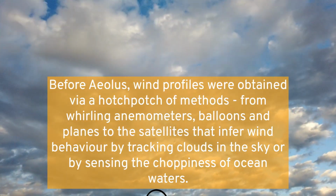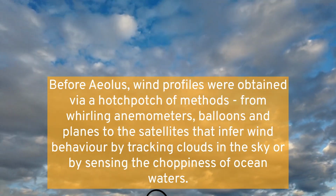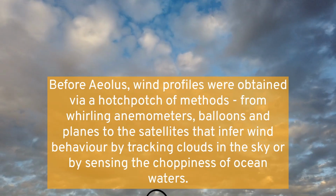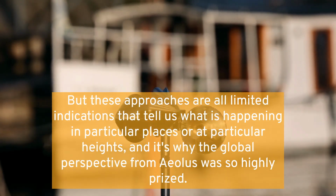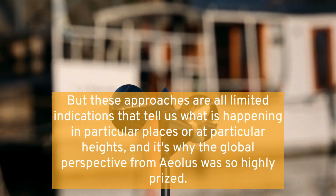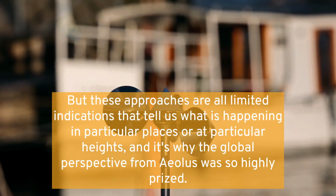Before Aeolus, wind profiles were obtained via a hodgepodge of methods, from whirling anemometers, balloons and planes to the satellites that infer wind behavior by tracking clouds in the sky or by sensing the choppiness of ocean waters. But these approaches are all limited indications that tell us what is happening in particular places or at particular heights, and it's why the global perspective from Aeolus was so highly prized.